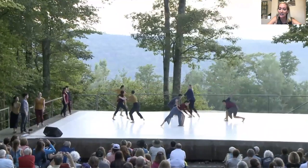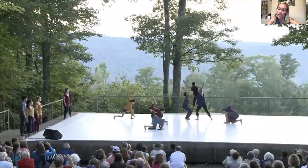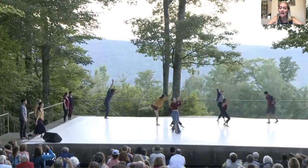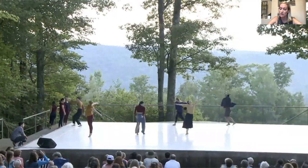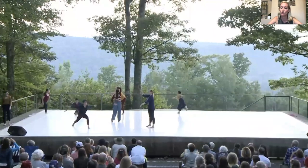Another thing you'll notice in relationship to time, and it was a very specific and conscious choice, is that it never, ever, ever stops entirely. And that was our metaphor for life, that life keeps going no matter what. So it'll sometimes quicken, and it'll slow down to the point where you think it's about to stop, but it never really stops. So that's how we used the element of time in this particular dance.